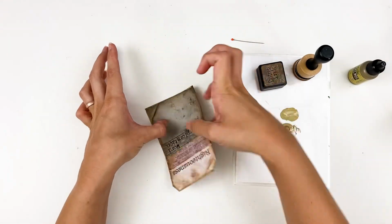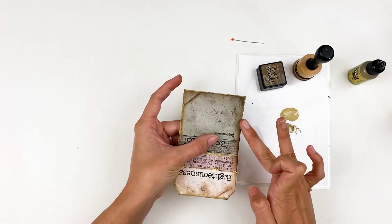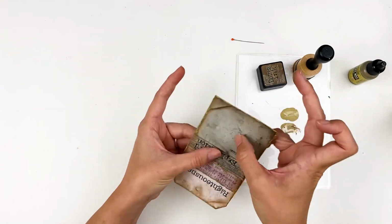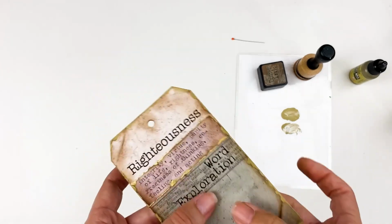And you'll see I just put a little bit out at a time on a non-stick surface. This is just a laminated piece of cardstock, and I kind of dab my finger around in it until it starts to thicken, and then I apply it to the edges. You don't want to go over the same spot more than once.